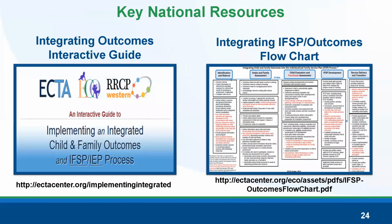This one starts off with a poll. Amy, do you want to go ahead and post the poll? There it is. And this is particularly with regards to the integration process. We're curious if your programs, your systems are integrating COS into your IFSP or IEP processes.